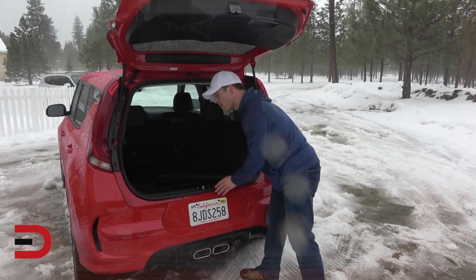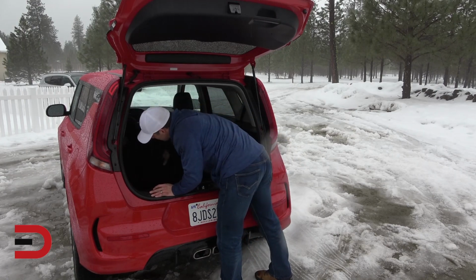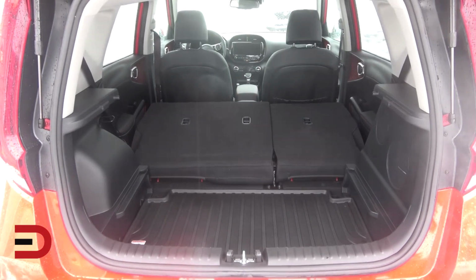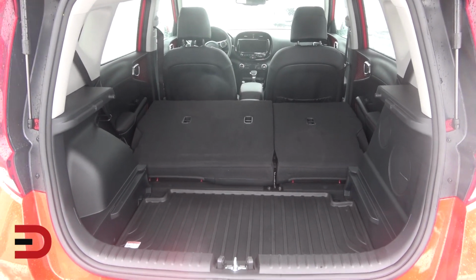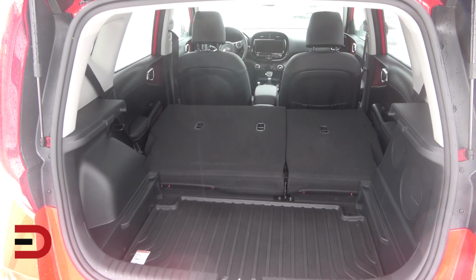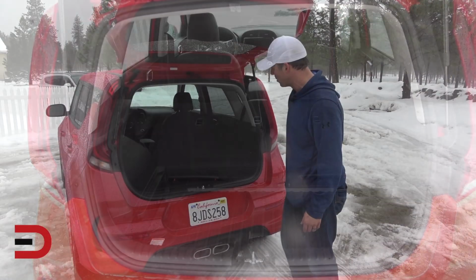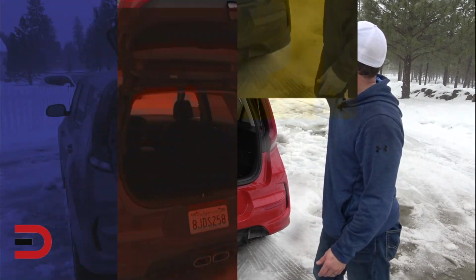Now if you fold these down by flipping the tabs up here, it's a 60-40 split, you increase it to 62 cubic feet of volume, which is a lot for a subcompact crossover, but you'll see that the seats aren't flush with the floor. So you'll be a little challenged on getting something flat back here, but you can utilize this deep well here and then longer items and some bulkier items in the back. So definitely a nice huge opening to get things in the back.